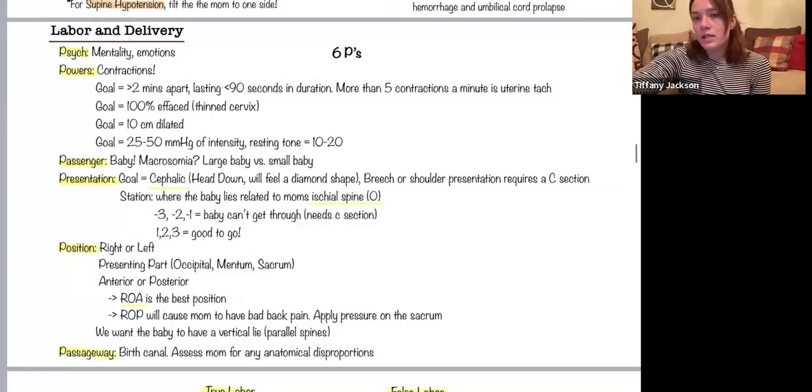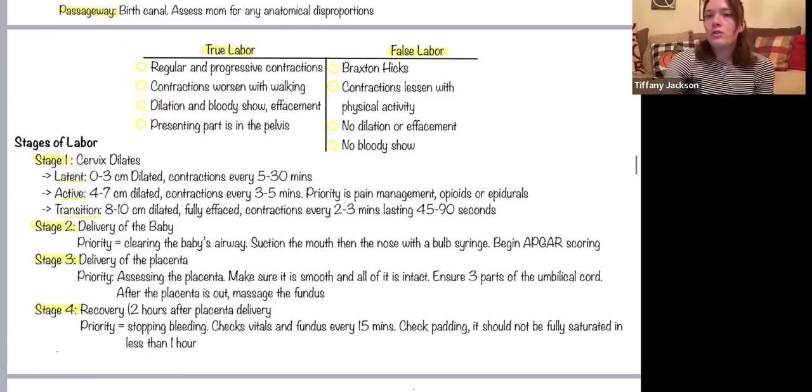So what are signs of true labor versus false labor? Well, true labor, you're going to have these regular contractions that progressively get worse. Especially, they also get worse with walking. You'll start to see some dilation and some blood. And then you'll start to see the head kind of settle into the pelvis.